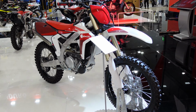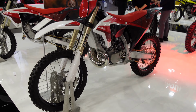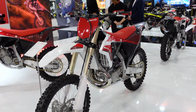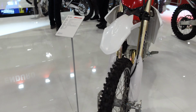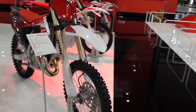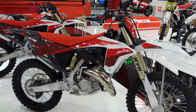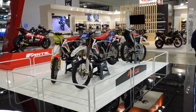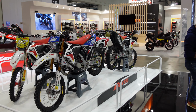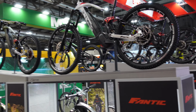Here for the motocross bikes, we have the XXF 250, the XX 250, which is the two-stroke, and then last but by no means least, we have an XX 125 just down here at the end. Not really my sort of thing. I have tried motocross, and I think I decided I was too old to learn something new. They do have a few competition bikes on display in here as well. But before I go into those, I'm just going to show you these other things.